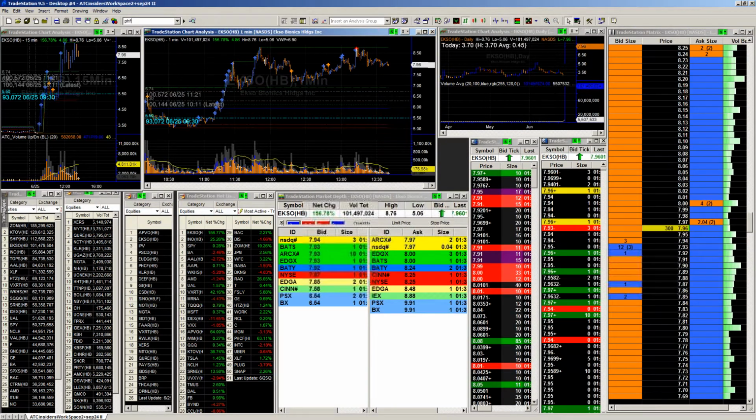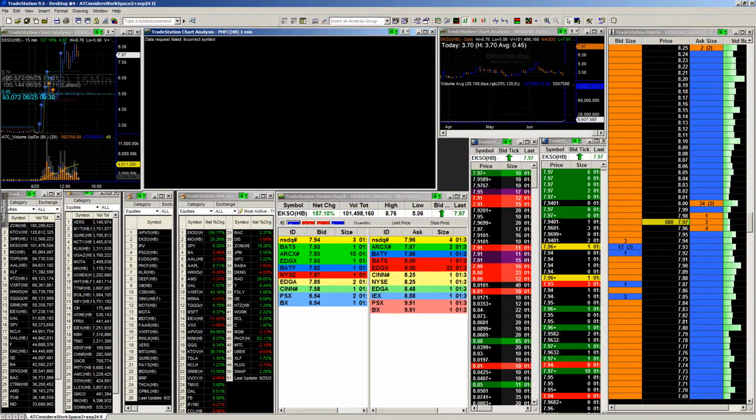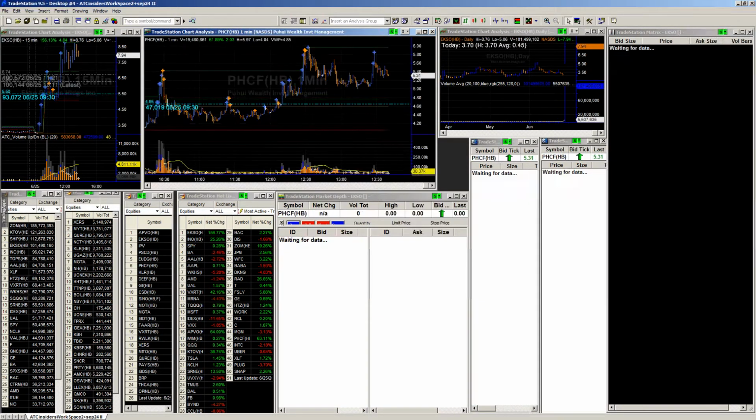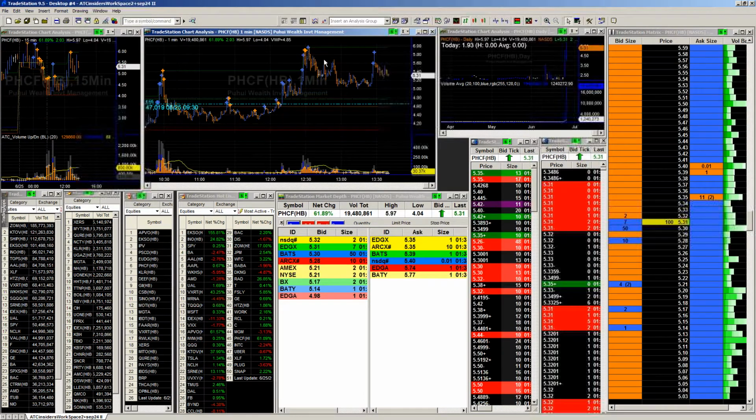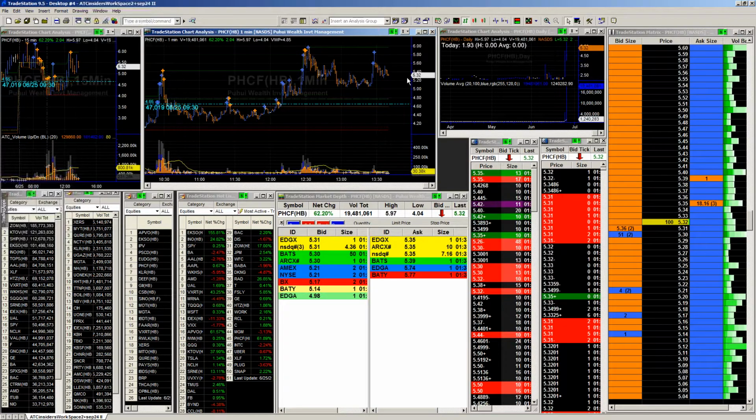Now, PHCF, another one. That is a dyslexia. So coming up, we can see that it did not hit 6. This thing does not fail. When a stock pushes up to a level and it does not hit, we end up triggering down. It really shows us, we end up getting that nice building move back towards the downside.